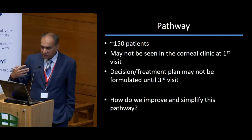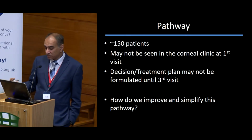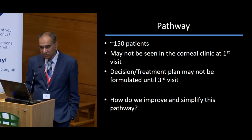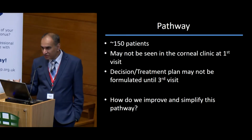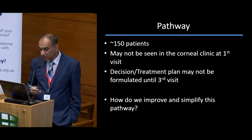So we were getting 150 new patients in addition to all the patients that we already had in the system. And I found that they may not be seen in the corneal clinic in the first visit, which is not ideal. The decision or the treatment plan may not be formulated until the third visit, which again is not ideal. And if you think about the delays between each visit appointment, that could easily be a year.